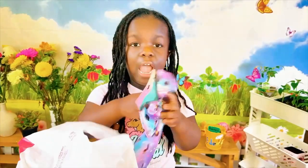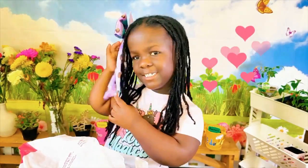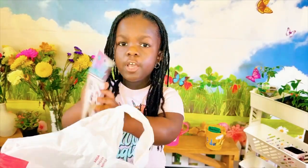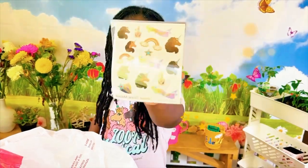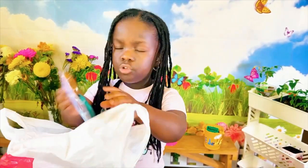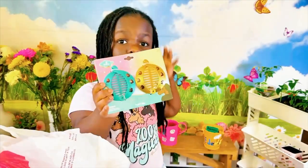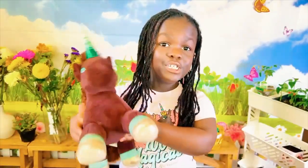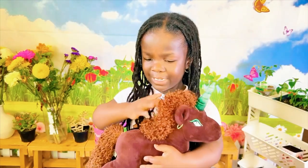The next one, I got an Afro Unicorn bow. I'm going to look cute in this. Also, I got Afro Unicorn tattoo. Yay! And the last item, I got Afro Unicorn puff clips. Whoa! These clips are for my hair. They'll be cute in your hair too. Yes! Magical is my favorite. Isn't she cute? She got puffy hair.